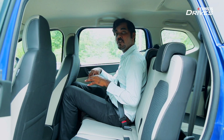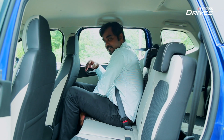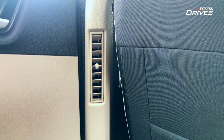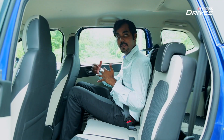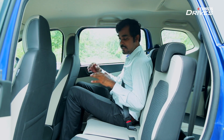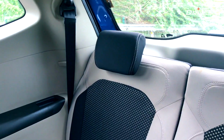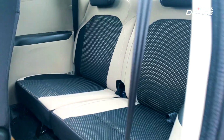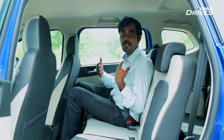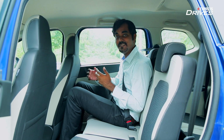If you think the second row is a bit cramped, well, that's just me. I can still do this and get more leg room here. I have these pillar mounted AC vents, dedicated for me, and that's a very good touch. Again, the seats are very comfortable. You also have great under-thigh support. If I go to the rear seat, there is not much space for grown-ups for a very long time. You can obviously seat kids there, and they would be happy and comfortable because they again have their own dedicated vents.